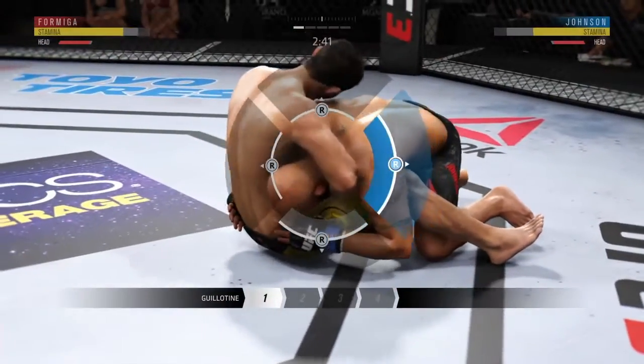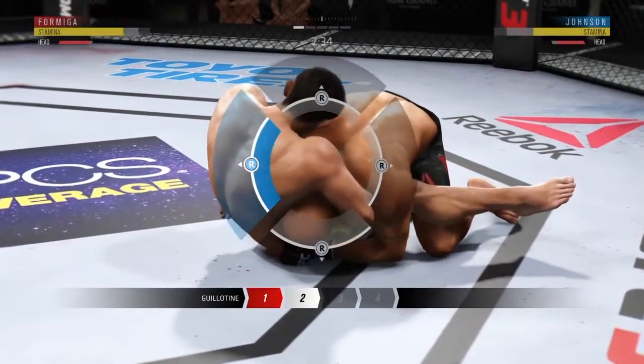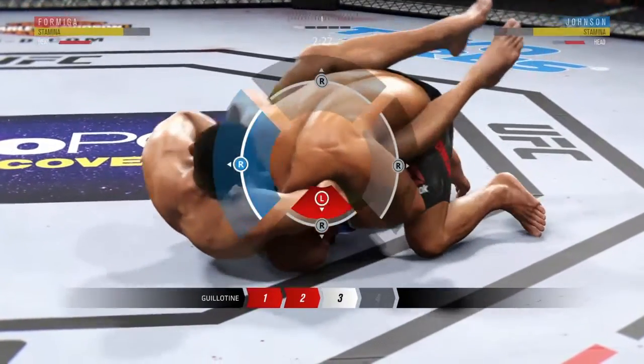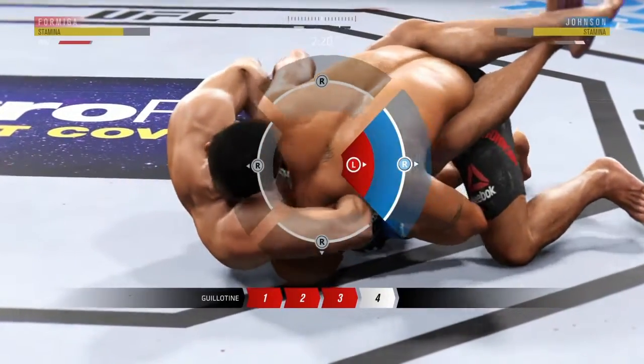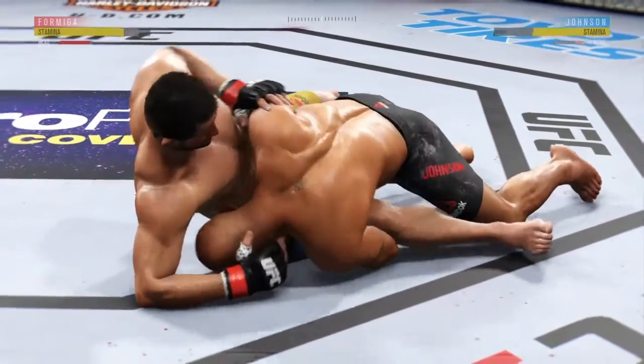Looking to secure a choke. He's in full guard here, looking for the guillotine choke. What he needs to do is wrap his arm around the back of his opponent's head, slide his forearm underneath the chin, then, and there it is! Just absolutely incredible!